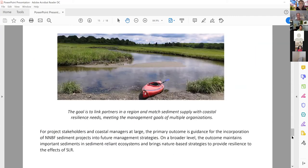Oh gosh, I can't wait till we can all get back out in these marshes and do a little bit of kayaking and canoeing and exploring. When you get out into these systems, you really remember how important they are, aside from all the stuff that we've been talking about. So again, just our goals, to summarize it and bring it all together, and our outcome.